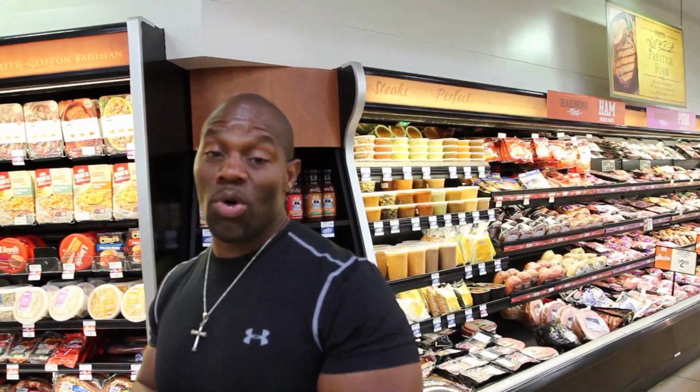Sunday night or Monday, we'll put our foods together, put them in Tupperwares, put them in the refrigerator, and then before you know it, the week is done and we have to do it all over again. But I actually enjoy the process.